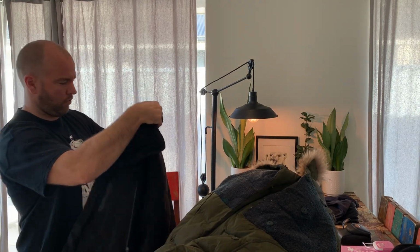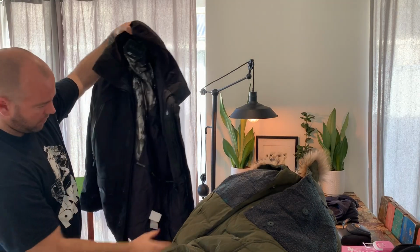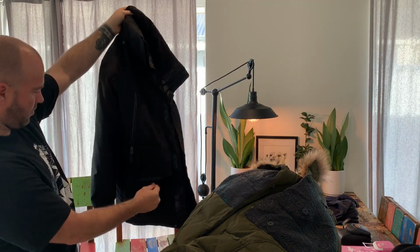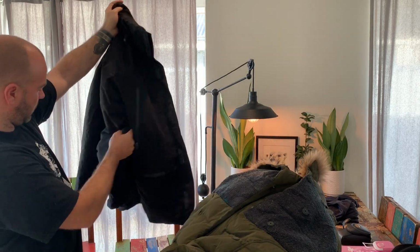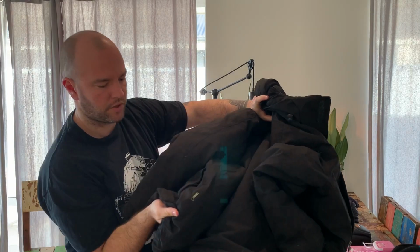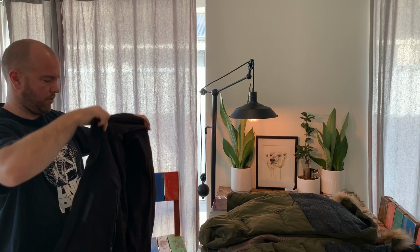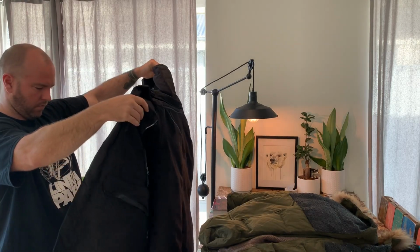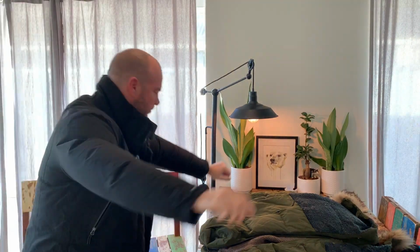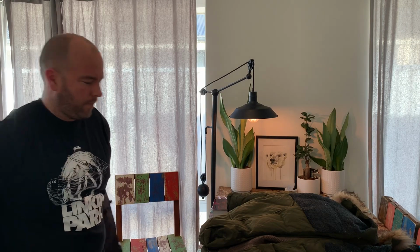This one's called Marmot's American Mountain Suit. I actually didn't see this at the time. Where has it gone? Yeah, on the back, Gore-Tex. So this has got down in it as well. But I'm actually going to keep it because, for once, it's a perfect fit.